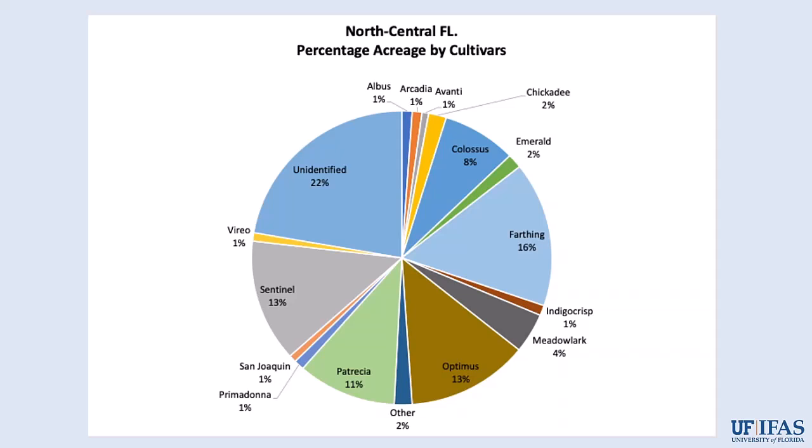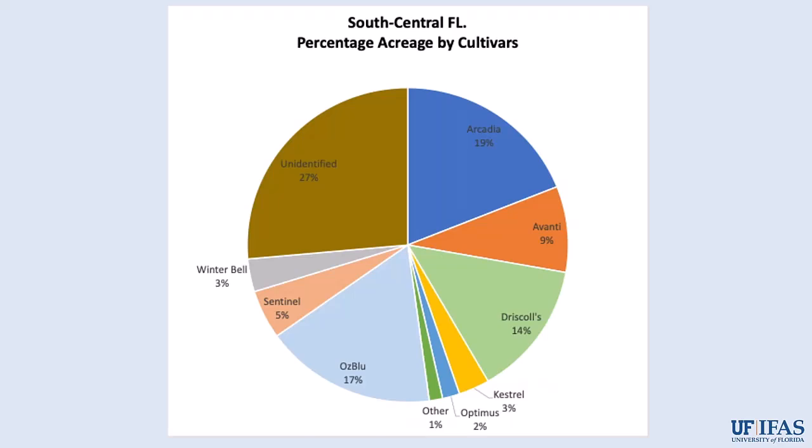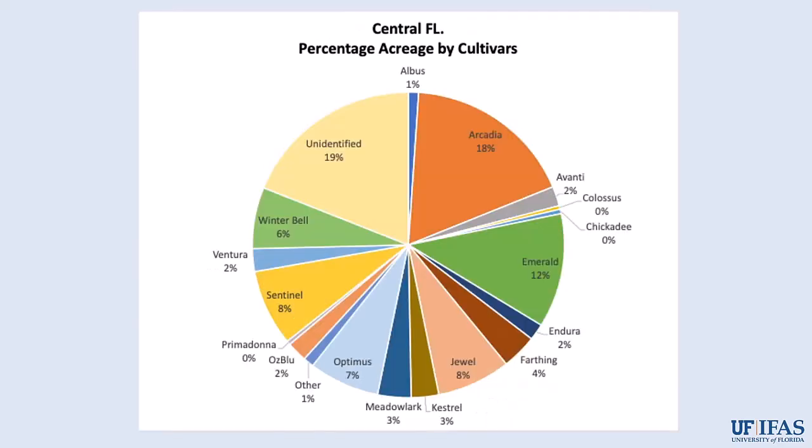But actually we see great adoption of new cultivars in the state, and with that we see an increase in quality and increase in yields. So we divide the state in 3 areas, north, central and south, and then you can see the case for central Florida and the case for South Florida as well. So why is this important?